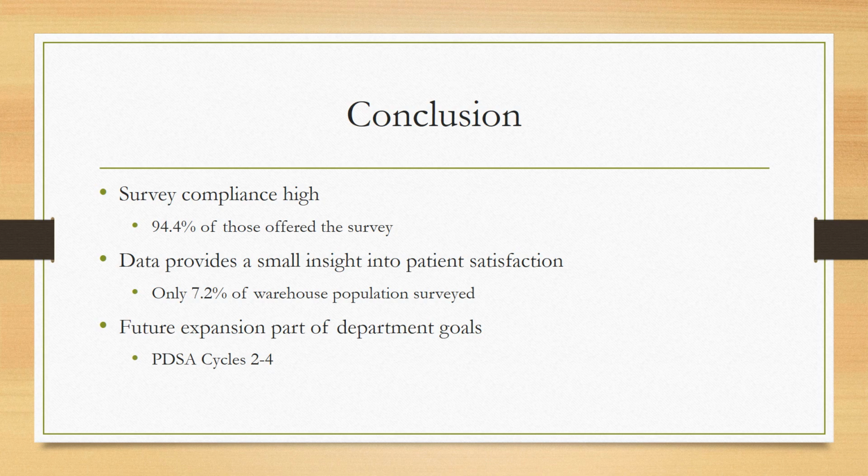As I touched on earlier, the data provides just a small insight into patient satisfaction. We only have 7.2% of the warehouse surveyed at this time. Hopefully we never have 100% because that means everybody's been entered, but it would be nice to get a much higher percentage of the population's opinion on the care that they are receiving. Because for the most part, we've worked with most of the employees within our warehouse at some point in time. We've interacted with them at some point in time.